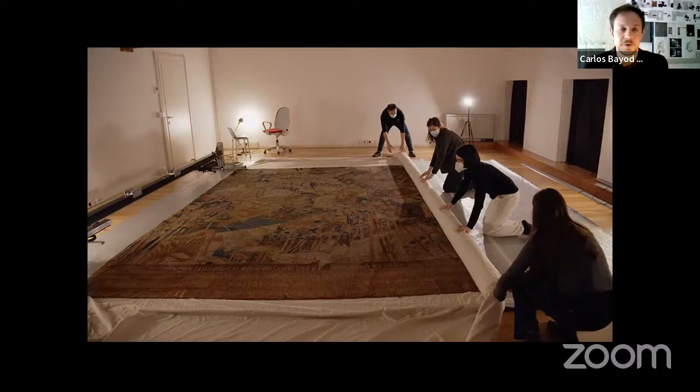It is probably the first time that anyone has ever recorded a tapestry with this huge surface, with a resolution of 100 microns. So the Lucida scanner is capable of obtaining resolution of the 3D information of 100 microns, which is one point of information every tenth of a millimeter.